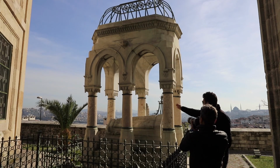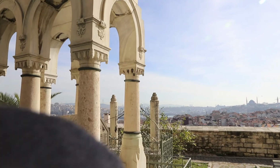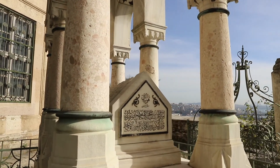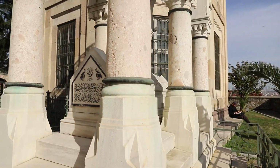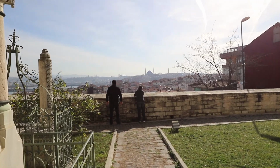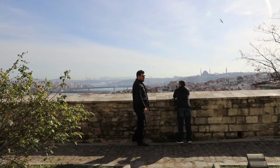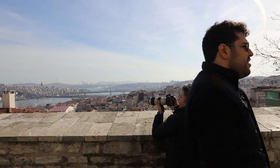But look at the view. When you look through the view of the city, it's got a top view, and you have the palm tree in the background, and just the beauty of it. Beautiful. Let's go to the Türbe side. I've never seen a view like this in Istanbul.